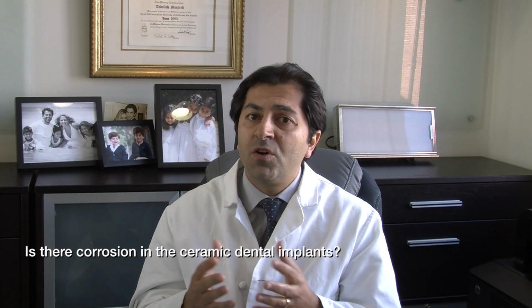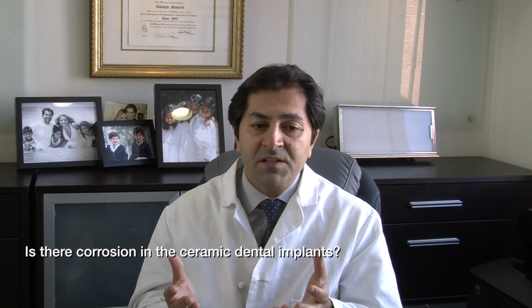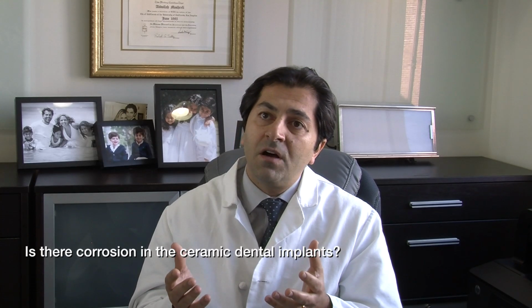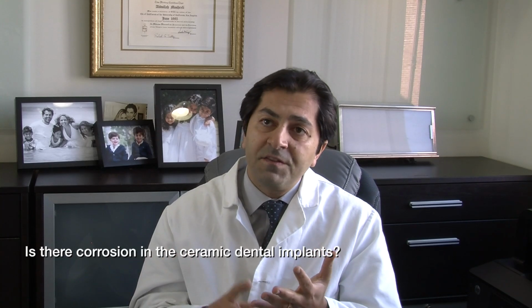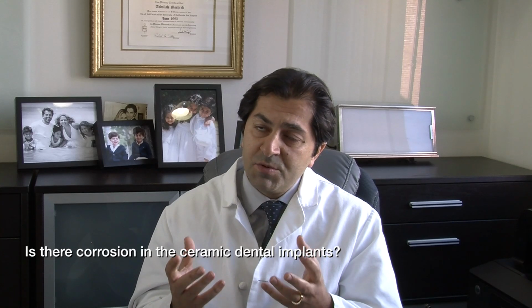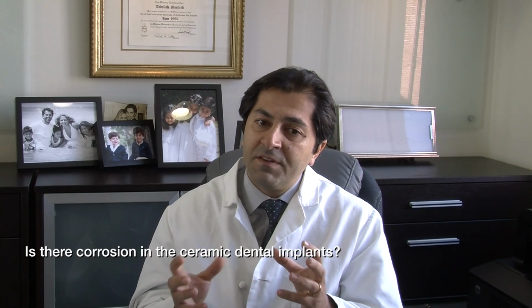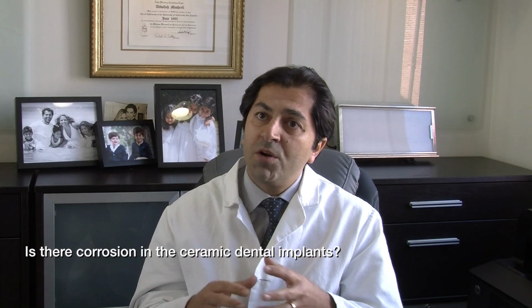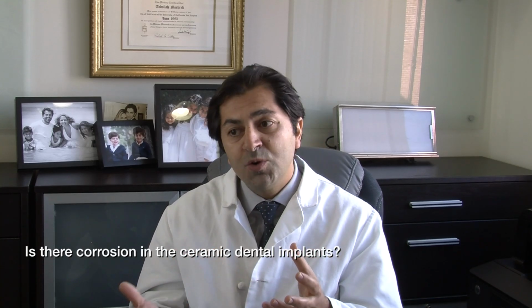Corrosion. There's no risk of corrosion with these implants because there is no metal. Oftentimes patients have many forms of restorations in their mouth because previously they may have had a filling done, a crown done, or bridge work done, and part of this is a substructure or framework that has metal in it. And the more metals of various kind there are in the mouth, the more this can contribute to what we call a galvanic effect and cause corrosion in the mouth.